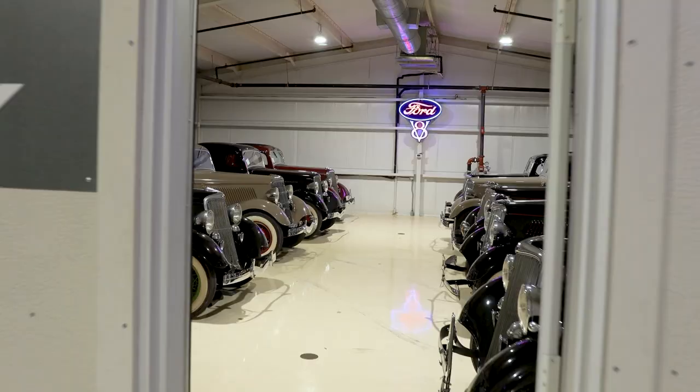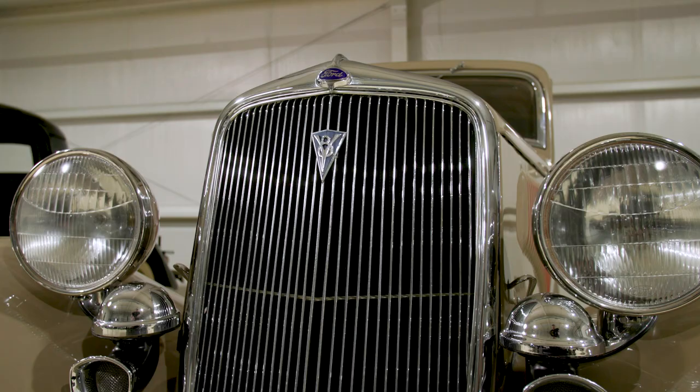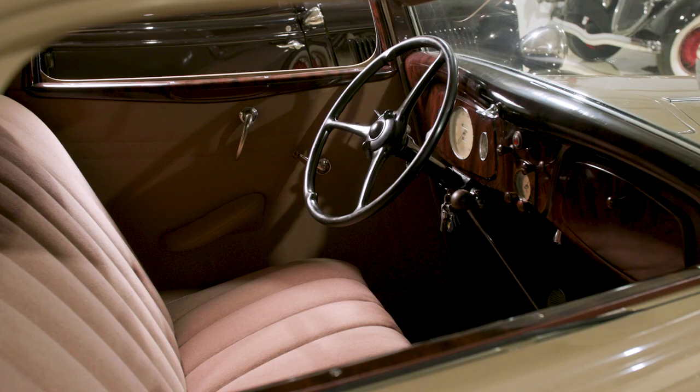This room is awash with three-window coupes, JK. A lot of them just fabulously restored, like the one I'm sitting in, outside and inside, next to perfect. The three-window coupe, what was the role that it filled back in the day? Well, a little bit of a compact cabin, no back seat, but it does have a rumble seat, and it was really all about the styling.